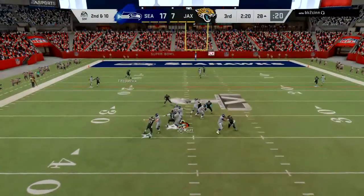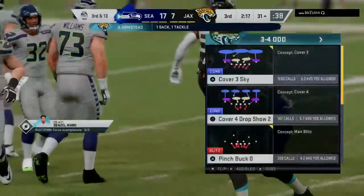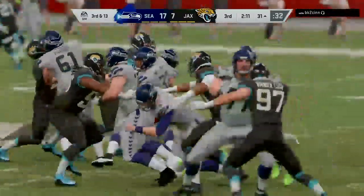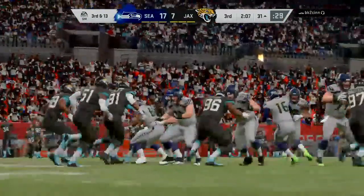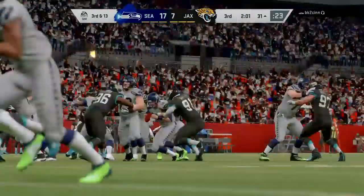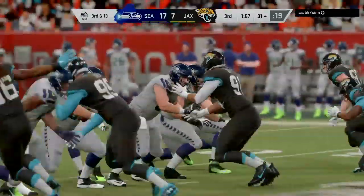Goff now to throw. Under a heavy rush, and down he goes. Eric Armstead, the defensive end, will get credited for the sack. And they weren't in zone coverage. They were in man, and each man did his job. And that looked like vintage, old-school coverage, didn't it? Man coverage reminded me of an old Raiders team. They had a Hall of Famer at one corner and a Defensive Player of the Year at the other, and they just locked people down.